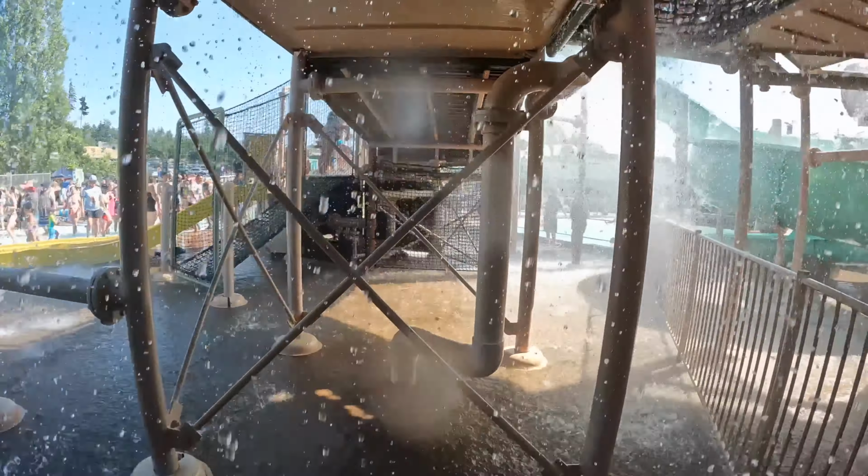Now here is what the wave pool looks like at 3 o'clock in the afternoon. So now that it's 95 degrees, everybody wants to be at the water park. Back open again this season is the zip line, which is an extra $5 per rider.